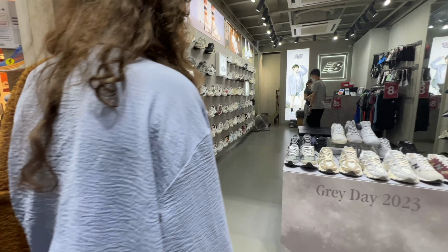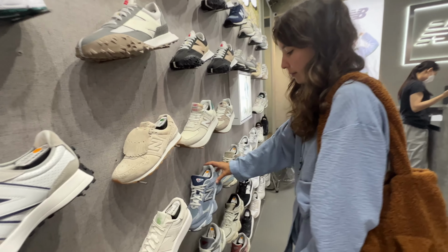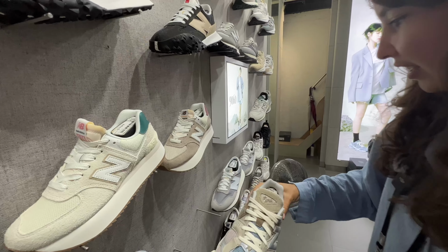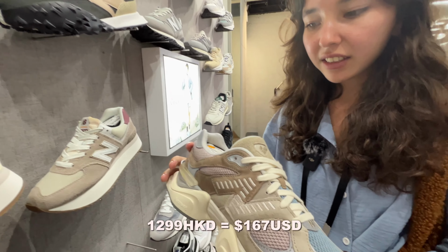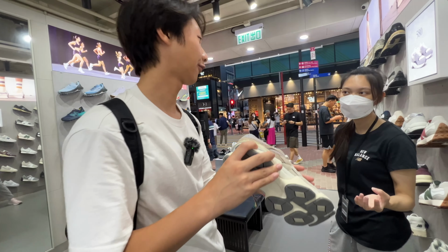What do you think? This one? Yeah. Too gray, maybe? Too gray? You want something brighter? Yeah, maybe matching with mine. Oh, I like this. Maybe just a blue color. What do you think, guys? $1,299. I think for good shoes, you're going to be... Yeah, if it lasts long, then it's worth it.